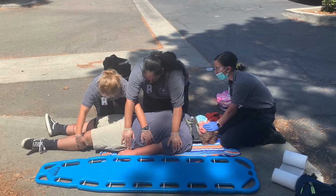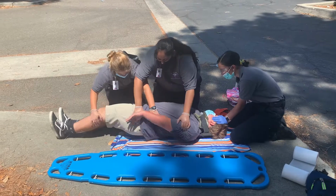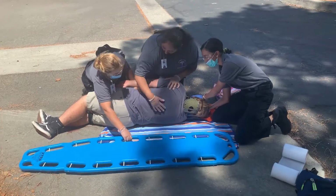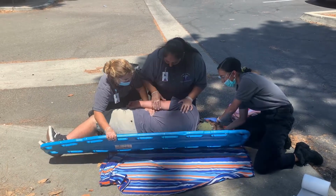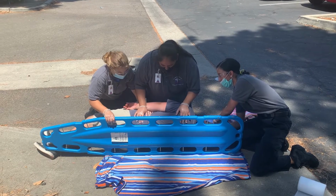When I say 3, let's roll him to his side. 1, 2, 3. Okay, and let's move the backboard. Can you check for any injuries on his spine? Yep. No injuries. Okay, let's open it up. Put it against him on 1, 2, 3. Okay. Now we're gonna put him down on 3. 1, 2, 3.